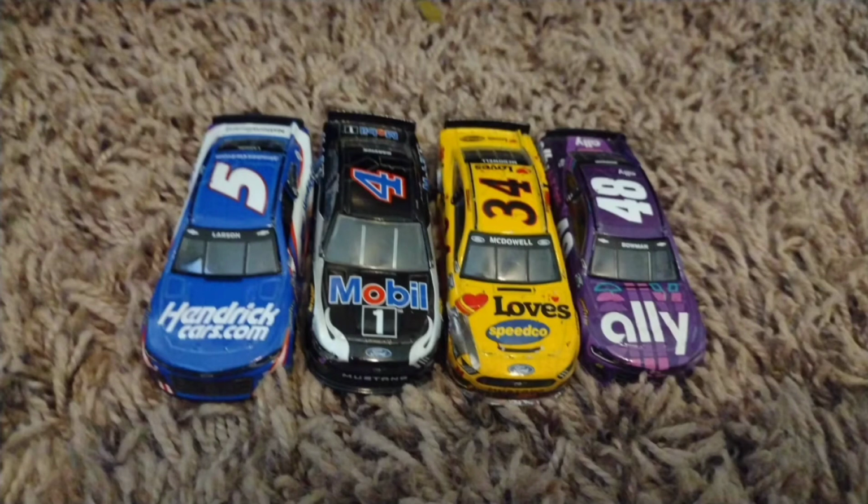Now we got Kyle Larson, Kevin Harvick, McDowell, and Bowman. And we're off once again. Oh, look at this, the 2. Oh, McDowell in the 34. Oh, Alex Bowman got pounded into the barriers. And it looks like it's going to be McDowell barely edging out Kyle Larson for that final spot.